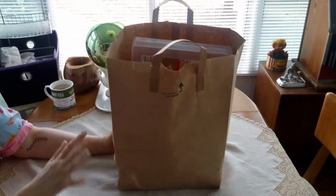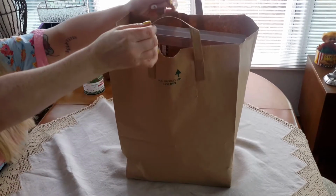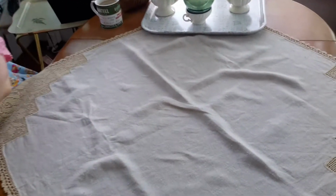Hello, I have a Daiso and a small thrift haul today. We went to the really nice Daiso by my house. Nice and new, I got a bag full of fun stuff.